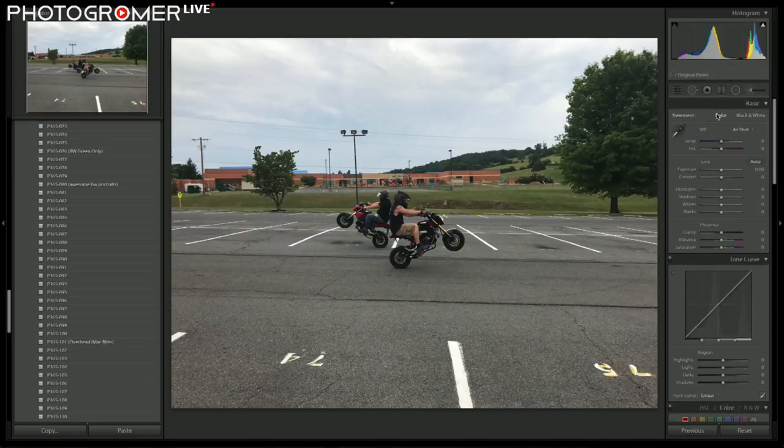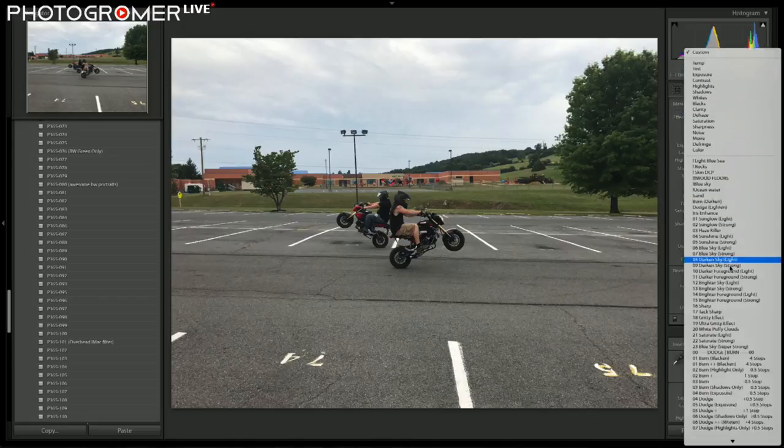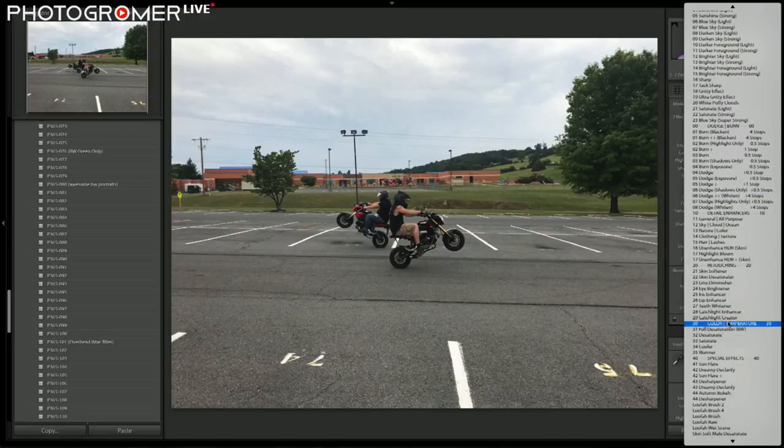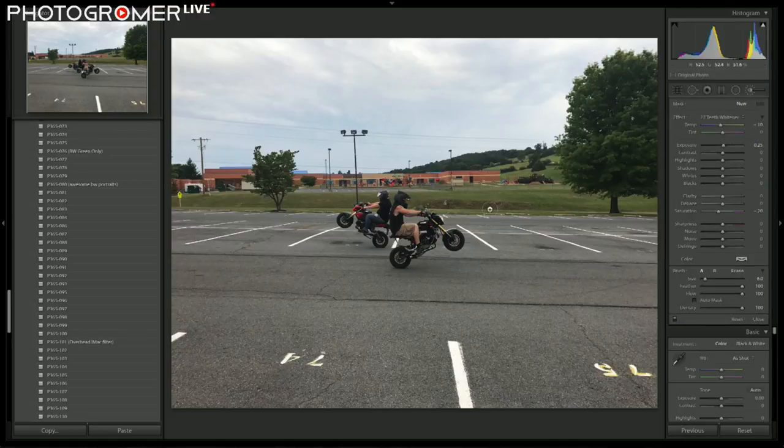If I click this and go to teeth whitener, which I use on headshots, I whiten their teeth. I give them the Crest smile. I've overdone it one time, and it doesn't look good, so you've got to be careful and take your time. If this was a yellow tooth right here, this white line just brightens it up. Before, after. Look how white it is. You can fix a whole lot of stuff.